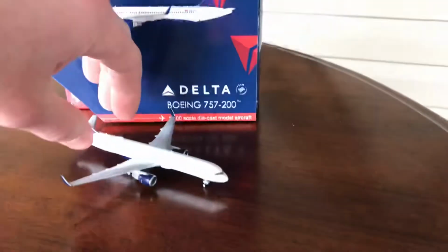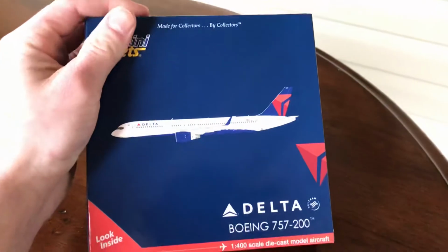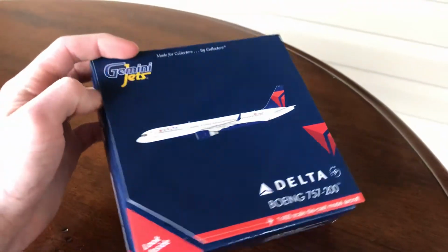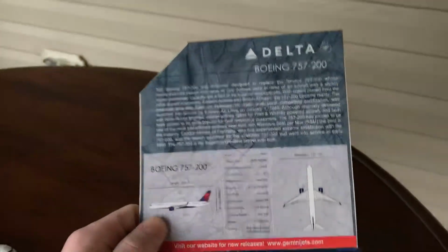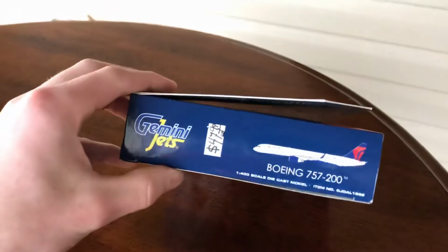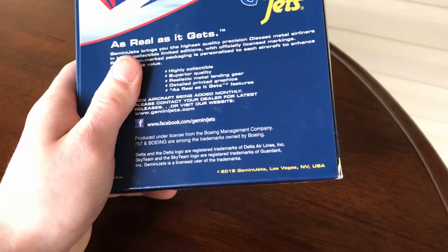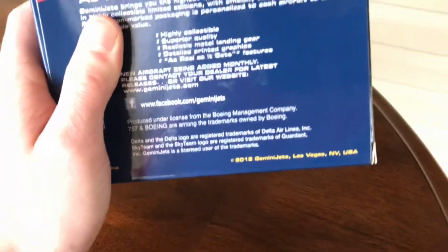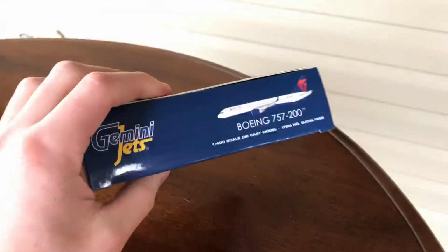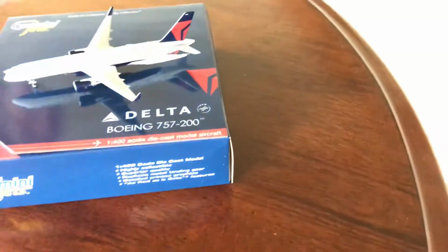So let's just move the plane out of the way, just get through the box real quick. Here's the box, normal Gemini box, Delta 752. You can pause that if you want to read it. There's the price, $47.99, a little overpriced, but I got Christmas money, so it's alright. 2018 release, all that. Normal Gemini box, pretty much. No need to talk too much about it.